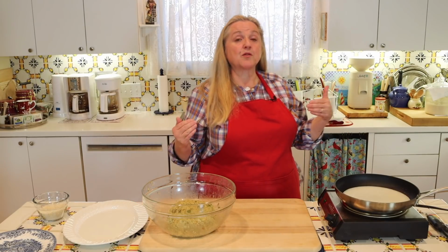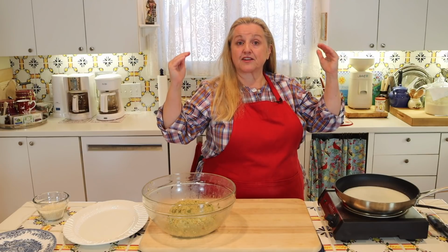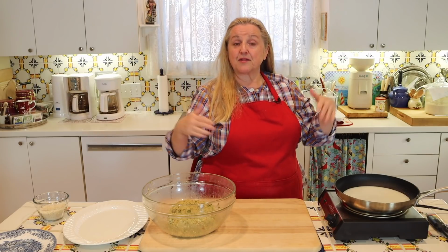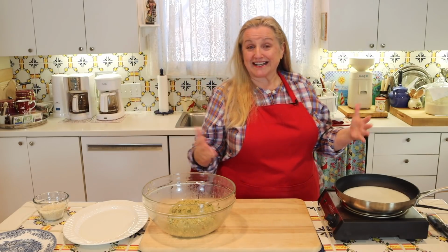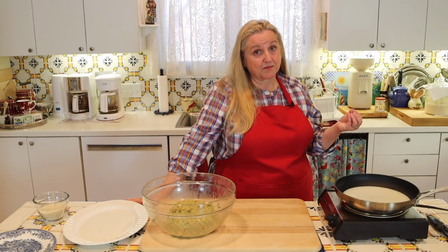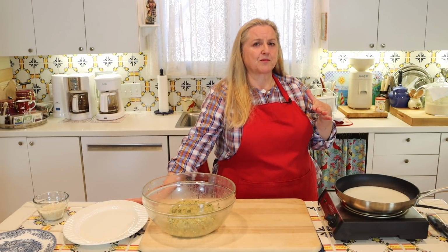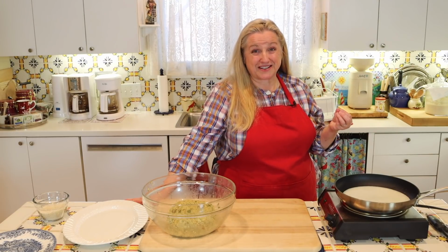Now, what I mean by smoke point is the point above which you do not want to heat your fat or your oil, because then you start to damage it. And we never want to eat damaged fats. Beef tallow has a smoke point of around 400 degrees Fahrenheit. Ghee has a smoke point around 450 degrees Fahrenheit.